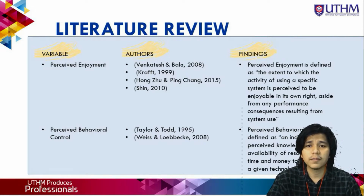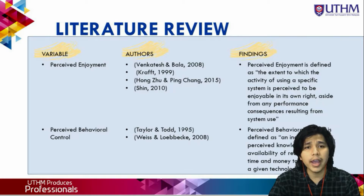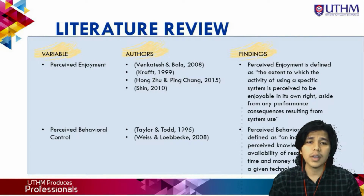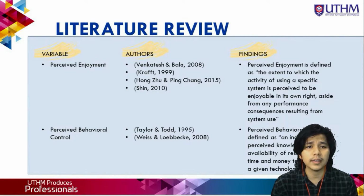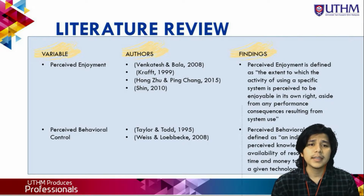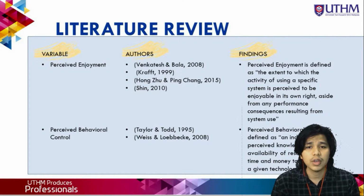For perceived enjoyment, the authors are Venkatesh and Bala 2008, Kraft 1998, Hongzhu and Ping Chong 2015, and Shin 2010. They explained that perceived enjoyment is defined as the extent to which the activity of using a specific system is perceived to be enjoyable in its own right, aside from any performance consequences resulting from system use.